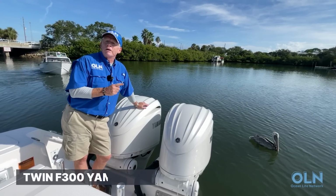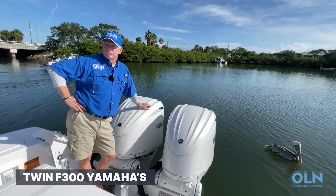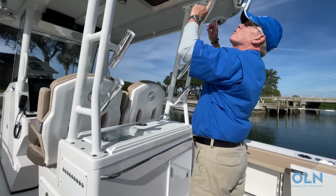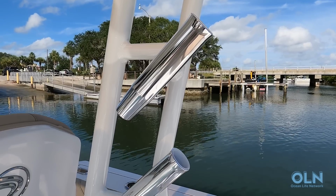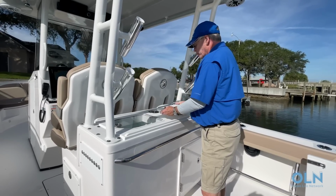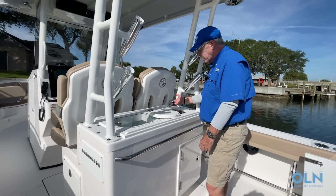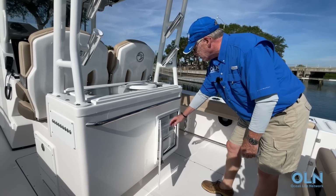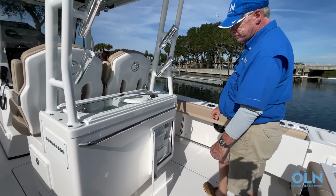Standard engines, white 300 horsepower Yamahas. The leaning post is also standard. Rocket launchers above, to the sides, 32-gallon live well, a sink with a cutting surface and a pull-out sprayer, rail, storage underneath for tackle, and a tool holder.